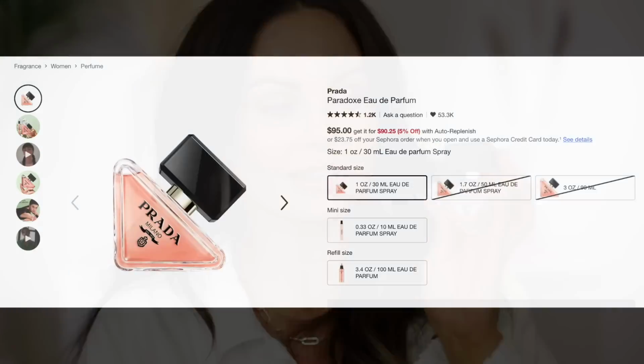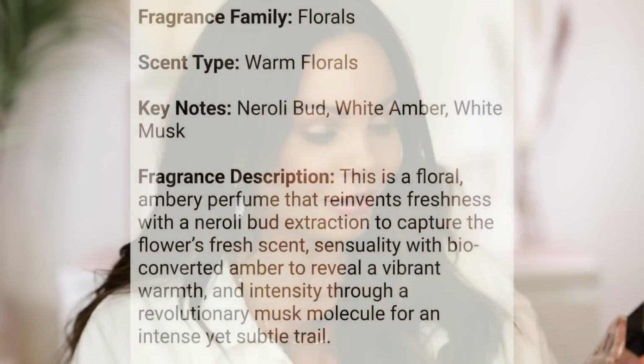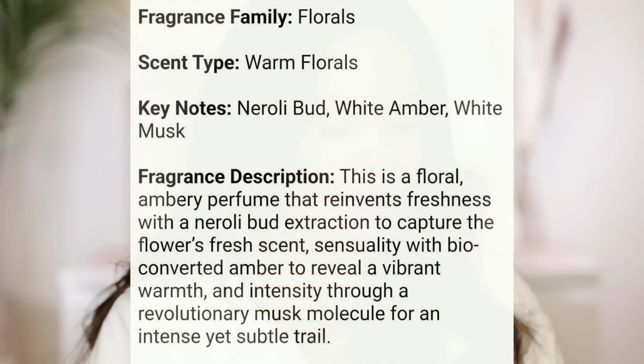Let's talk about a few perfumes. Look at this, you guys. Look how much I have left. So I did buy the small bottle, but I bought this during the holiday event back in November, and I have used almost the entire bottle. This is the Prada Paradox, and I am in love with this. I've almost used the whole bottle. It is so good, and I am definitely buying another one.